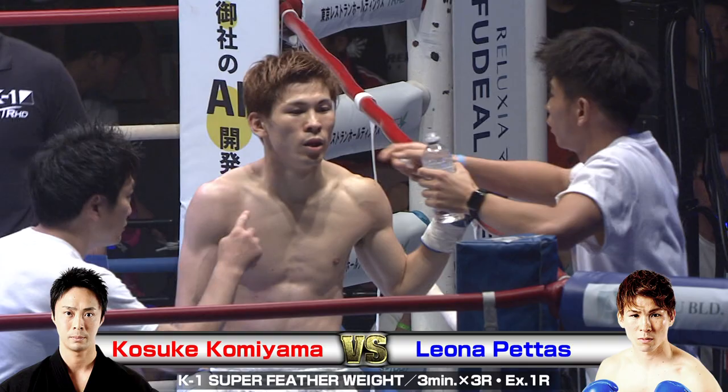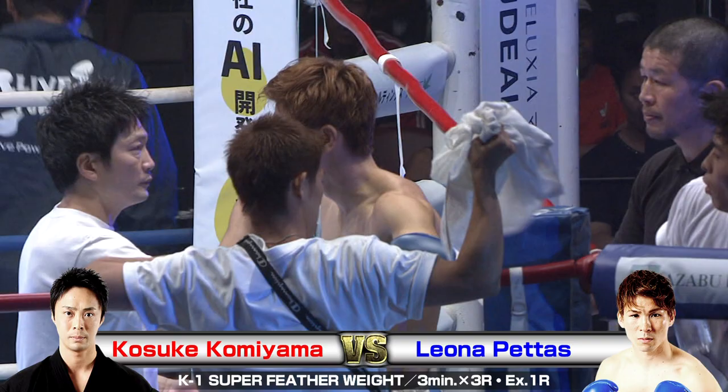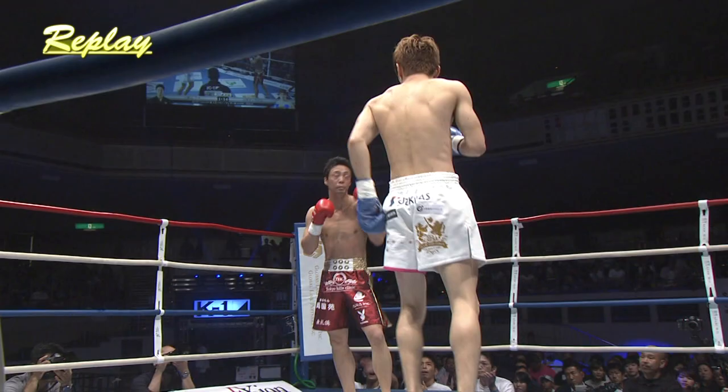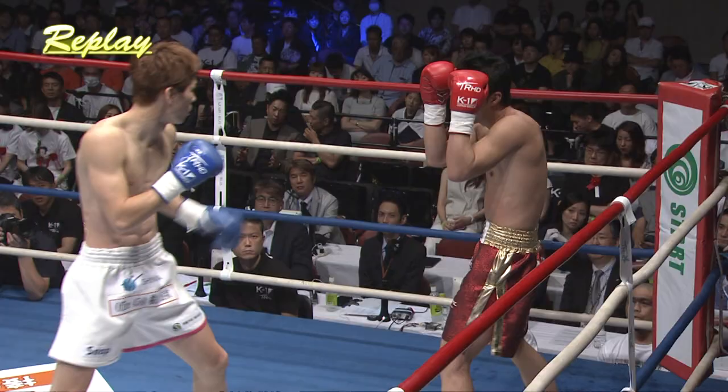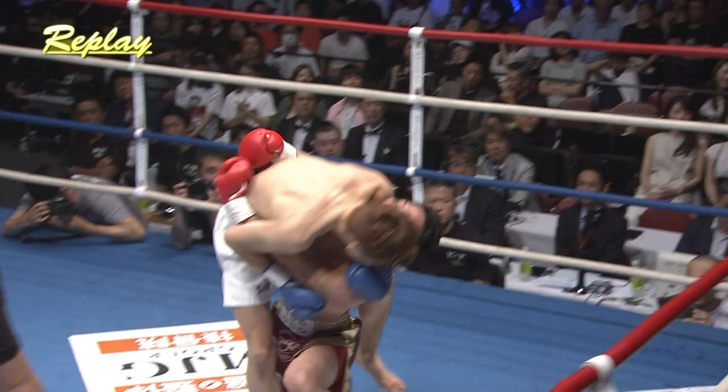Komiyama landing the low well, but was it enough to stand out to the judges here? I think Leona, using his hands and feet combinations there, probably stood out a little bit more. Yeah, that big flurry there at the end. Kobushi really came through, though. That rock fist got him on the ropes. And some big knees, too. That really nice knee, just throwing it in there twice. He knows exactly when he needs to take advantage.